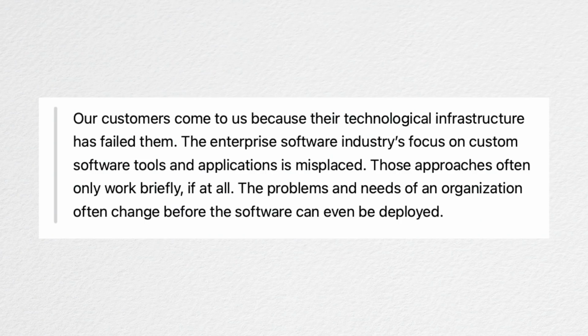And, quote, "Our customers come to us because their technological infrastructure has failed them. The enterprise software industry's focus on custom software tools and applications is misplaced. Those approaches often only work briefly, if at all. The problems and needs of an organization often change before the software can be deployed."